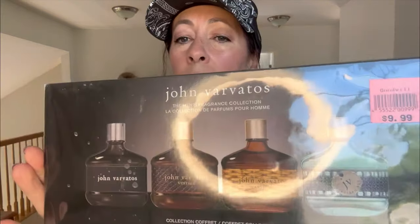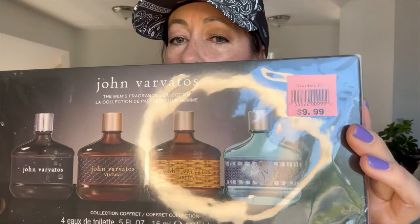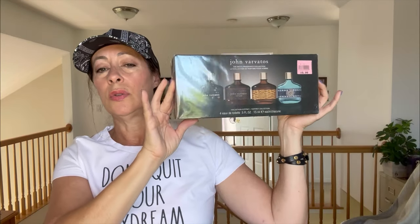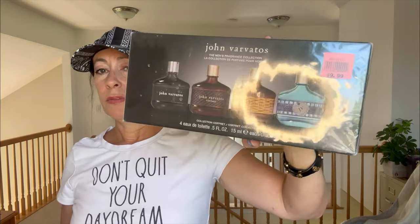All right, here we have John Barbados. This is a cologne set. This was $10. We got 25% off, so $7.50. And I sold comps of $35, I think, if I remember correctly. So hoping to sell that one for around the same amount. It is a four-piece set of their different colognes, so happy to pick that up.